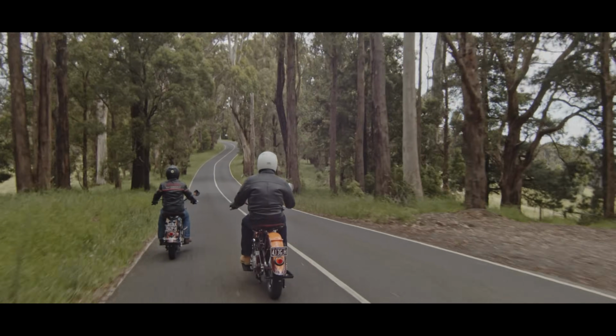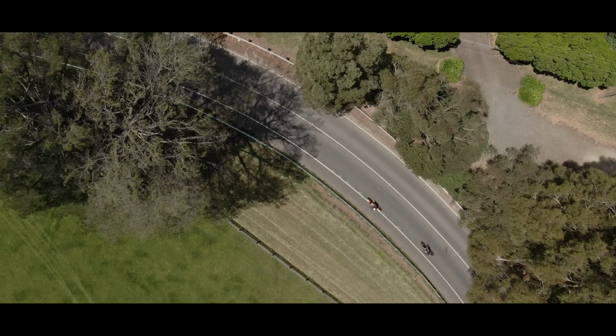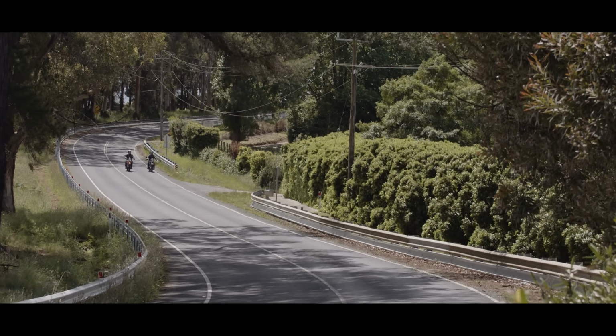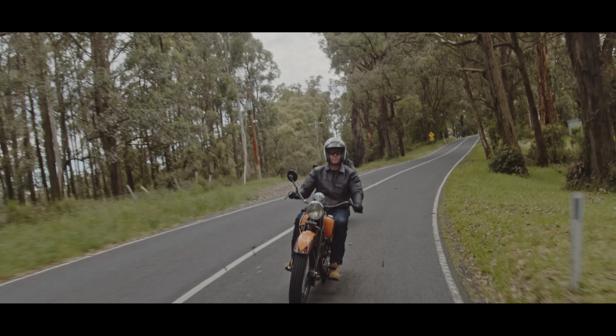Riding an Indian's great because you're not in a hurry to get anywhere. Generally, if the bike's sort of happy at 50 to 55 miles an hour, that means you've got time to have a look around at the scenery. You're riding a rigid bike, so it's got no suspension in the rear. For an old 82-year-old bike, it actually handles pretty well. It can get a bit scary when you dip it into a corner too hard and it scrapes the board. You've sort of got to stand up a bit.